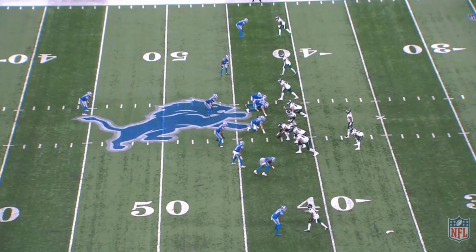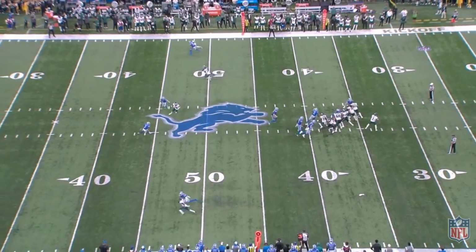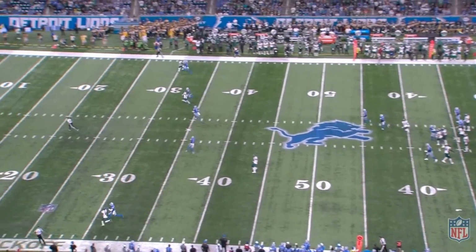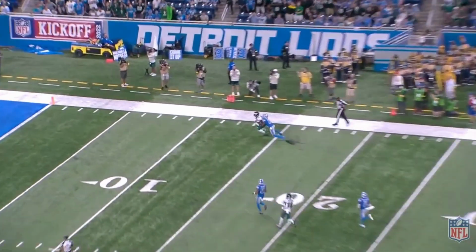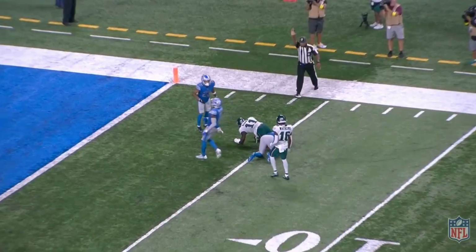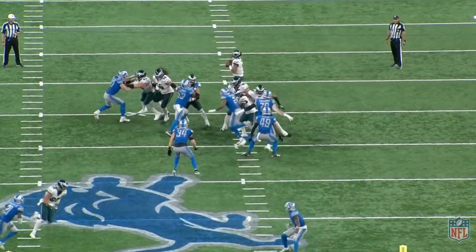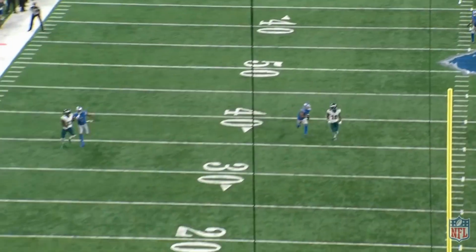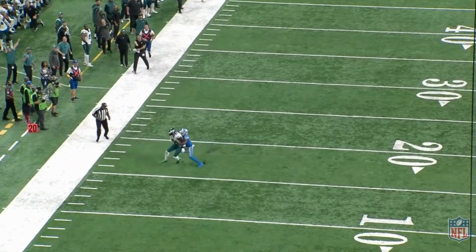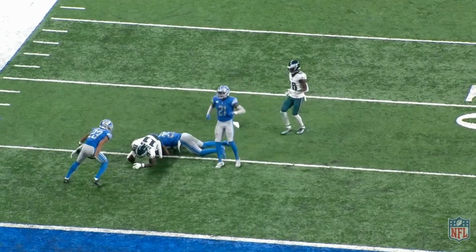Next one, 4 verticals again at a 3x1. This time it's a dime up top. Just a beautiful deep ball. Accurate, drop that thing out of a helicopter. From the back, you'll be able to see the rhythm, the timing, and the trajectory of the ball. You know, that's borderline Russell Wilson-esque back in the day. Drop it right down his line.